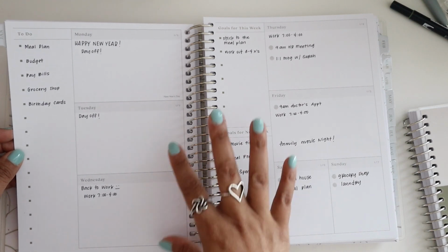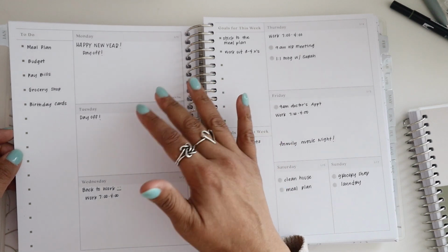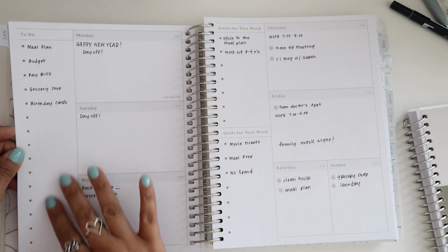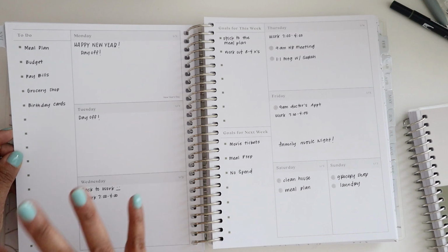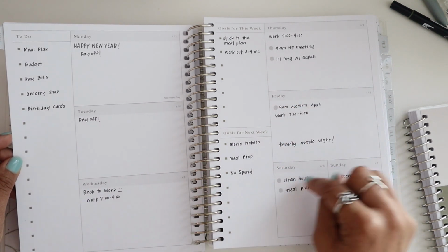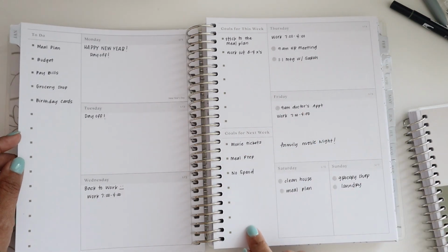But I just put, you know, it was New Year's Day, even though it says New Year's Day right there. I did write a little Happy New Year, days off, my to-do list for the week. They give you a lot of to-dos. I never have this many to-dos, at least that I can think of that far in the week. So I just wrote down a few, the goals for the week, the goals for next week, along with little meetings and things like that as I go back to work after the new year.